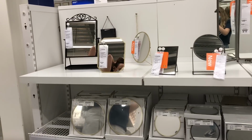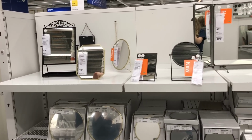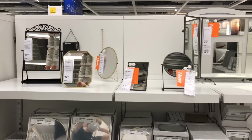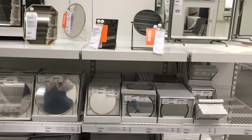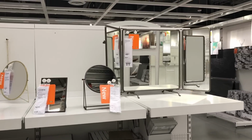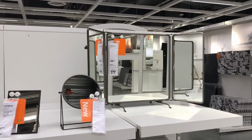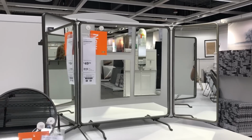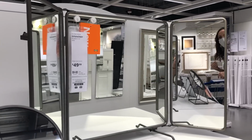Over here are some cute little tabletop mirrors. Especially love this one here on the end. It looks like an antique. Has kind of a rustic touch to it. Has storage on the back.